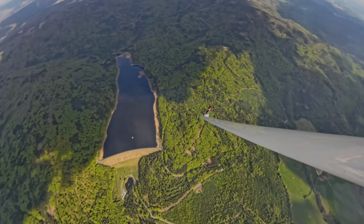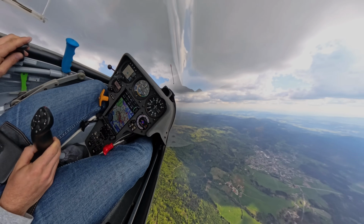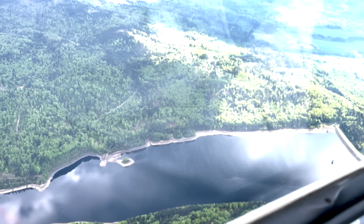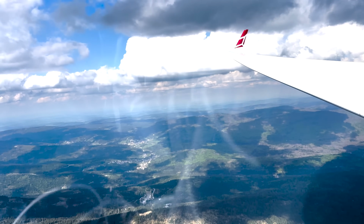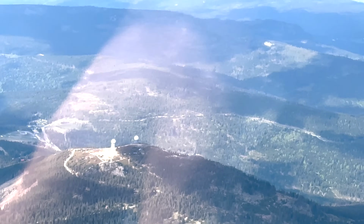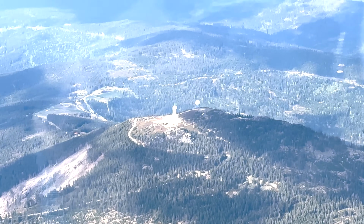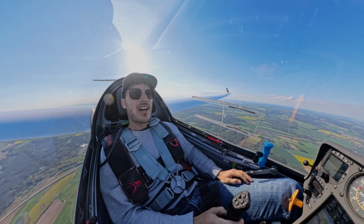Now it's time to enjoy the Bavarian Forest from above. It's one of the largest forested areas in Central Europe and home to Germany's first national park, established in 1970. It stretches along the border with the Czech Republic and connects with the Bohemian Forest. The region is known for its dense woods, rolling hills and rich biodiversity, with the Großer Arber being its highest peak at 1,456 meters.